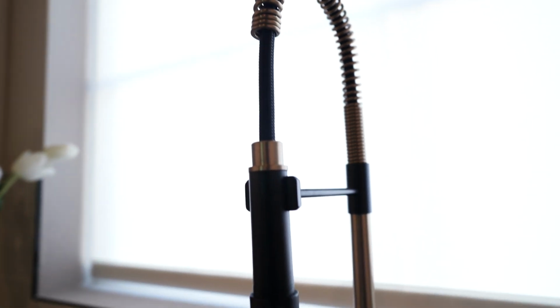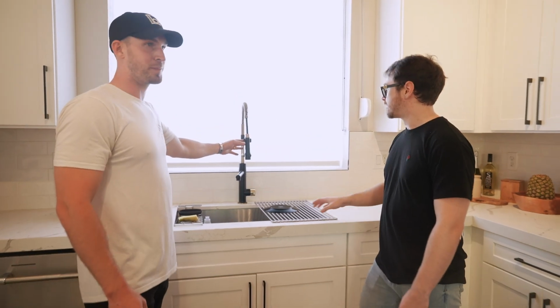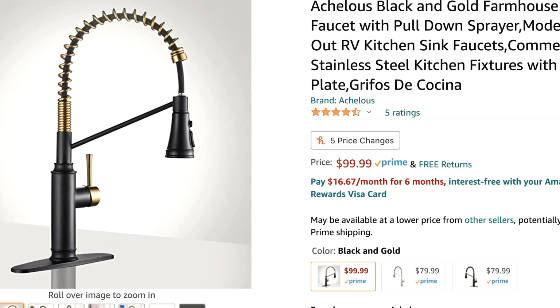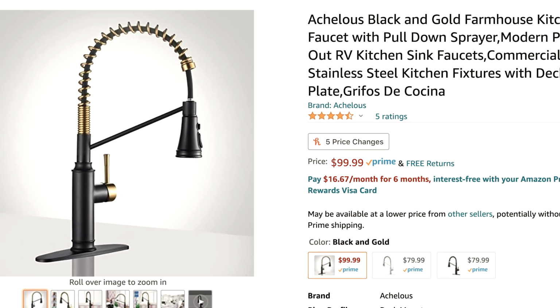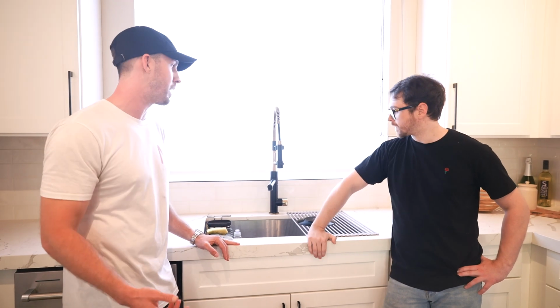And I love this hardware. Look at that black and gold. It ties in with the gold hardware over there, and the black is just awesome. The nicest part is it's not too expensive, and you can find it right on Amazon. I think it was $150 or $199. They deliver super fast.